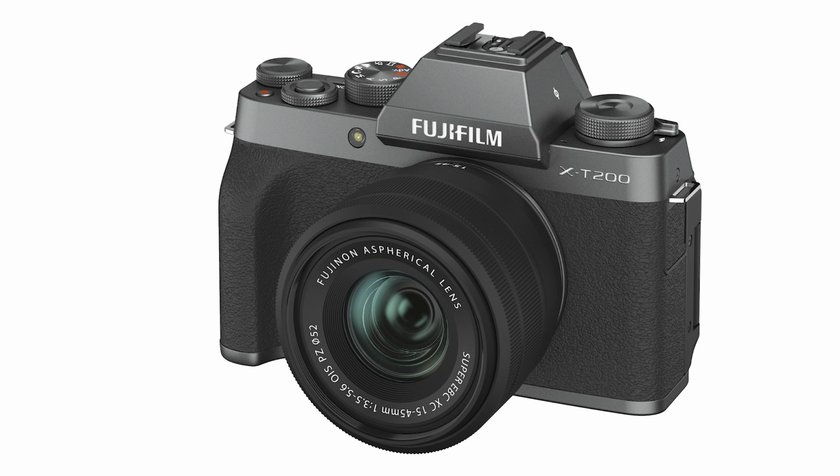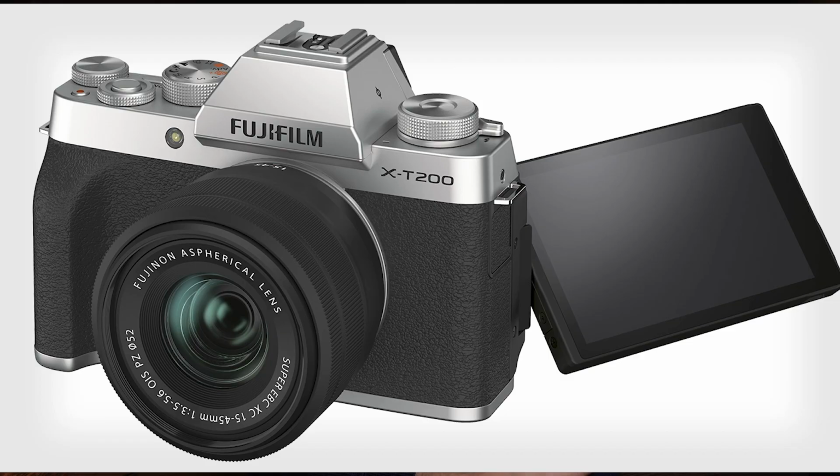First off, let's start out with the officially announced stuff. Just a day ago, Fuji announced the Fuji X-T200. This is being marketed towards entry-level photographers. The quick mentionables here are a non-X-Trans 24.2 megapixel APS-C CMOS sensor and an improved processor. The combination of those improves the burst rate shooting, gives us 4K 30p and also 120p at 1080, and it reduces the rolling shutter.